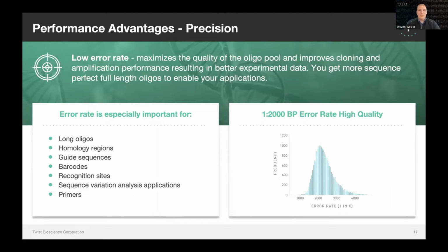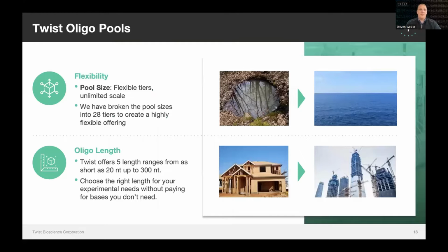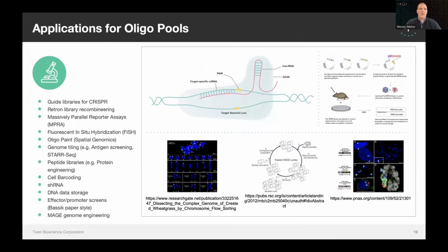And then of course, the 1 in 2,000 base error rate is very important for us to be able to deliver up to those 300 nucleotide oligo lengths, which will ensure that the vast majority of those molecules are in fact error-free. So, you really have virtually unlimited scale of the pool size here. So rather than thinking of it like a pond, it's more like an ocean of different possibilities. And then, having that length really enables you to use many different workflows. And here's some examples of different applications where these oligos are used and can be used.